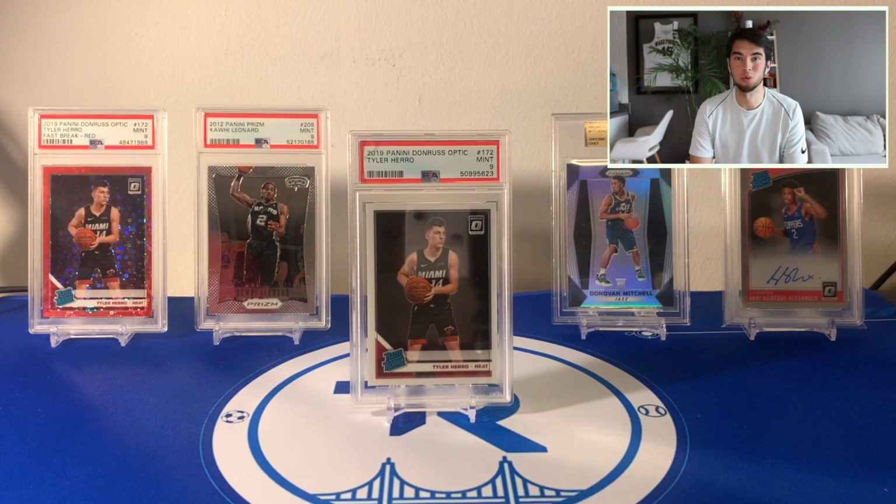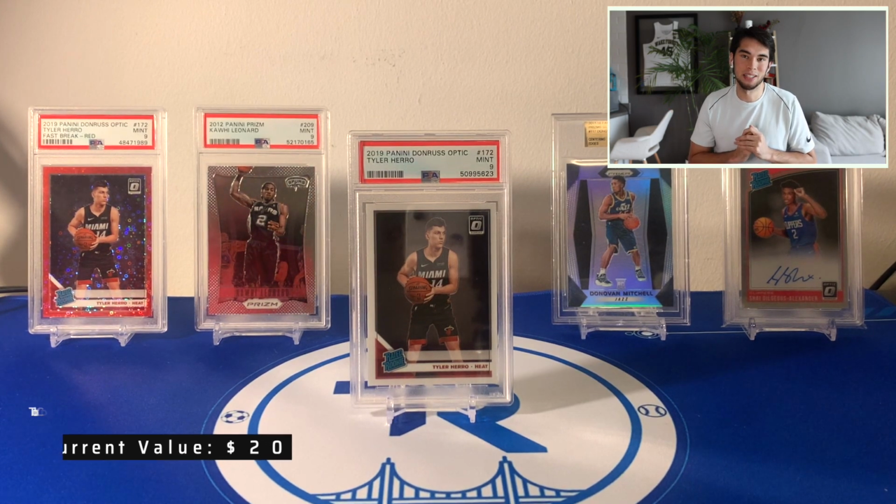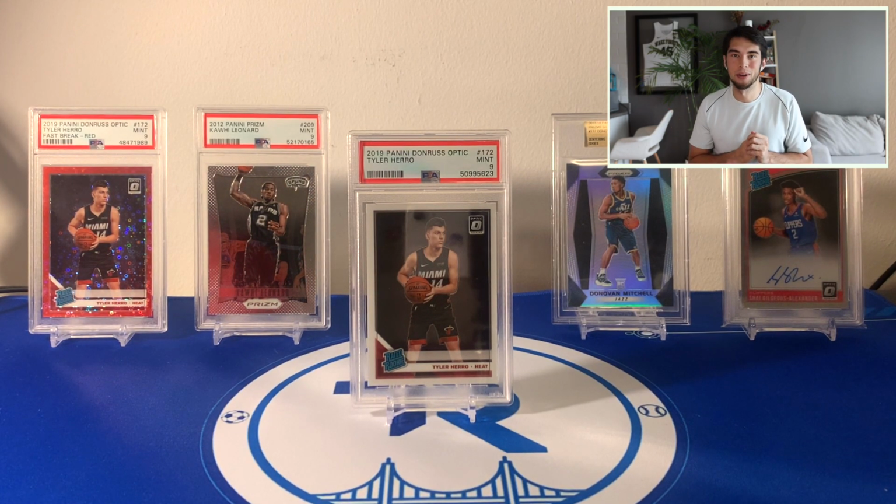Another Tyler Herro as well, doing only about $20, but once again, we're only in these for $20 exactly. So if modern basketball comes back, if there's any type of Herro hype at the beginning of next season, you'll never know what'll happen. But once again, with the way PSA grading costs are now, cheap $20 slabs, the downside is somewhat limited.